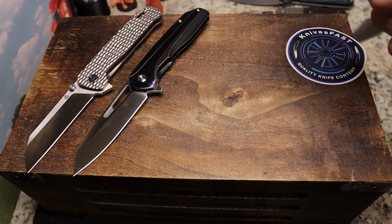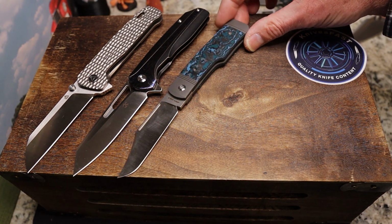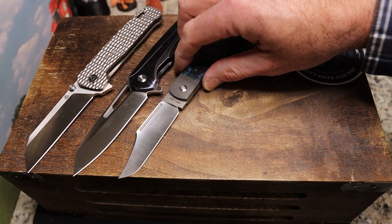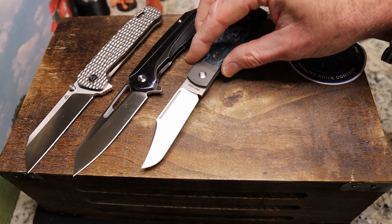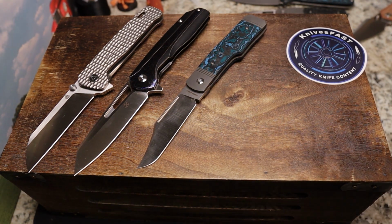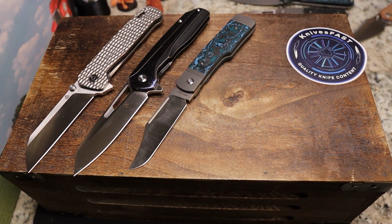Then you have Jack Wolf Knives Gunslinger, guys, in Arctic Storm Fat Carbon, titanium, fluting. It is the only locking Jack Wolf at this moment in time until he changes that. You can middle finger flick it with that, with the long pull there. Excellent, excellent knife. Again, another one that's not quite as premium.